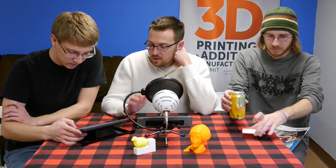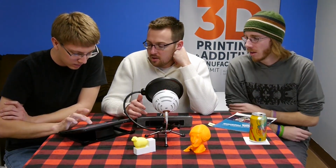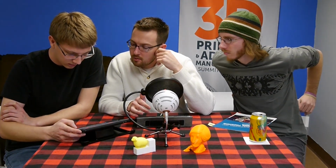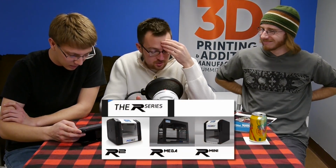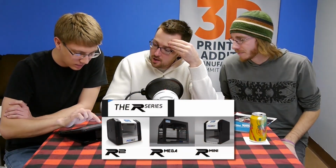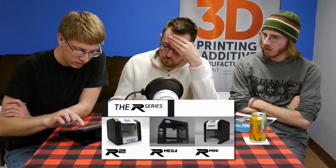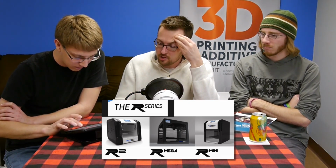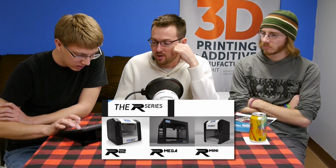It seems to work. Their process seems to work just fine. It actually looks like a similar setup to Lulzbot. Oh yeah. Your X and Y moves, the gantry moves, and your bed moves along the Y axis, instead of your gantry moving over the X and Y axis like a MakerBot does.